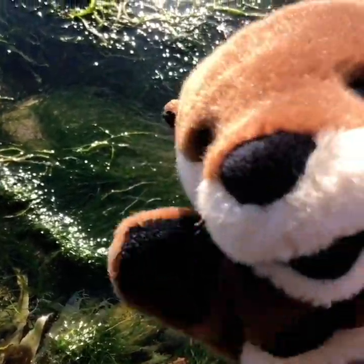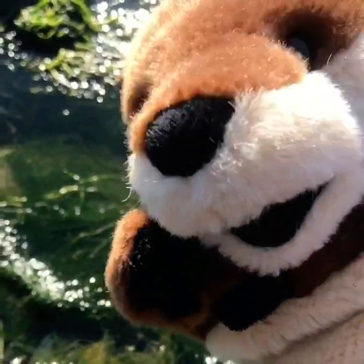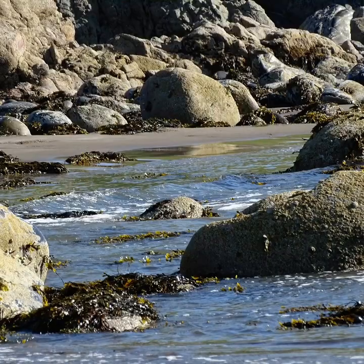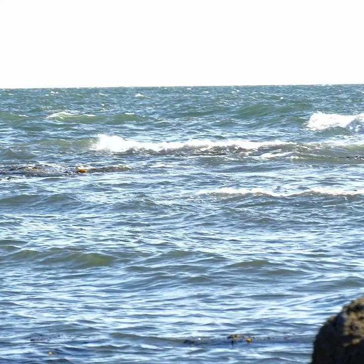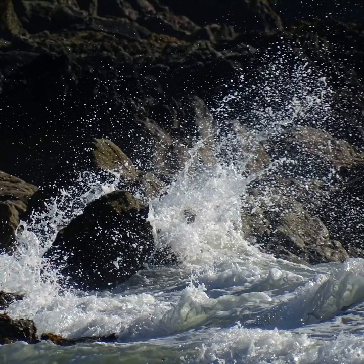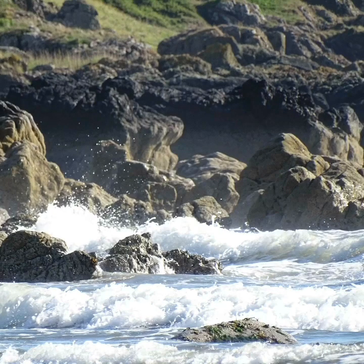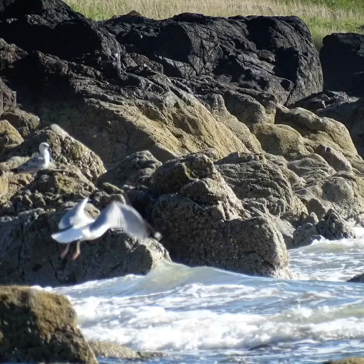Otti couldn't wait to get into the rock pools and explore them. He enjoyed looking at Ailsa Craig, and he loved looking at how the sea started to come in really fast with waves crashing against the shore. It was very exciting. How different the waves look compared to the rapids in the river that he's used to seeing.